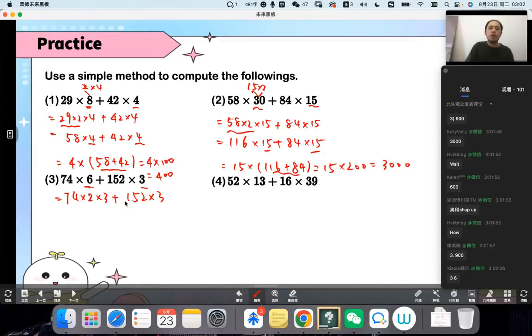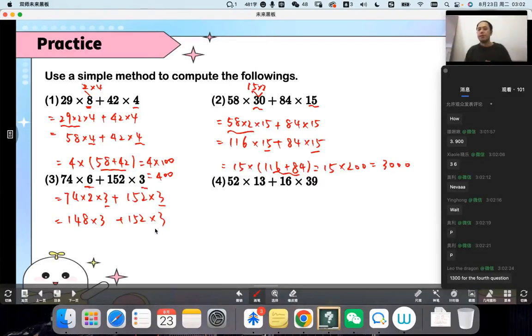Okay, we need to keep this common factor. And we add, and we do the other part, that is 148 times 3, and add 152 times 3.